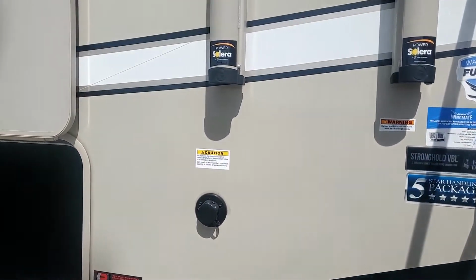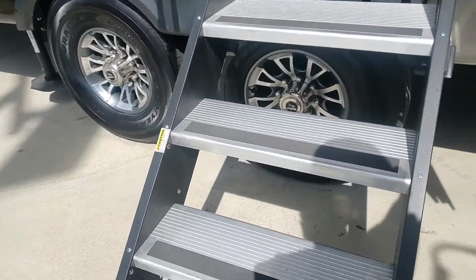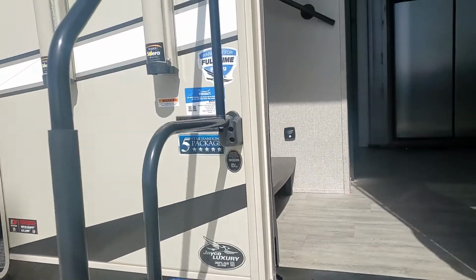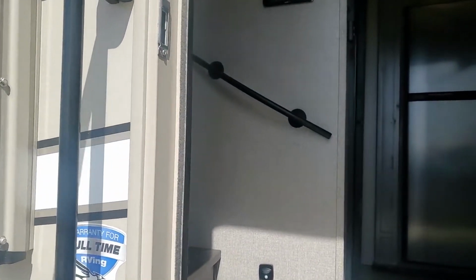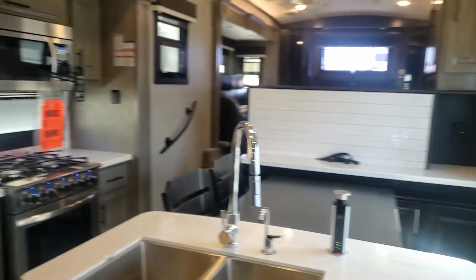Well, let's head inside, shall we? Again, large step above steps. Zero gravity feature with the large grab handle. Let's get in and away from that freeway noise.